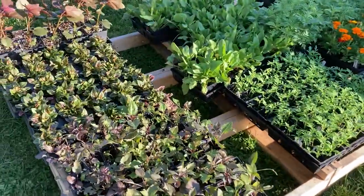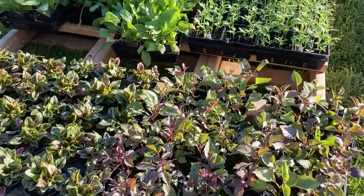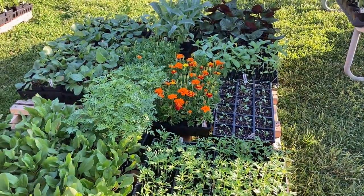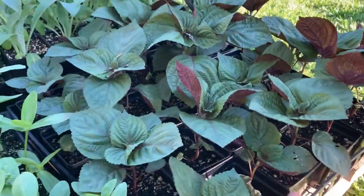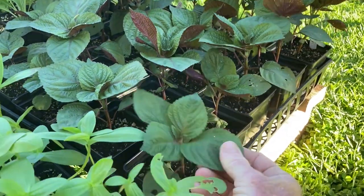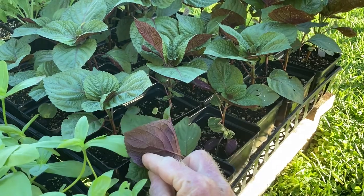Over to mixed annuals. This is dianthus, of course, some marigolds. We've got a few zinnias in there. We have shiso, one of my favorite herbs. This is an Asian herb that's used. Tastes a lot like basil and mint mixed. It's hard to describe, but it's a beautiful ornamental plant.